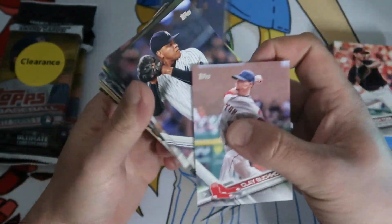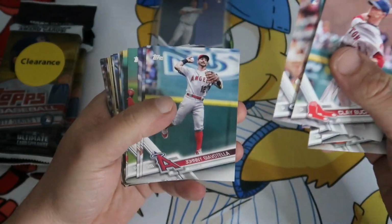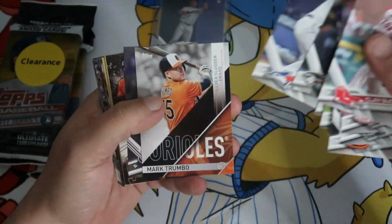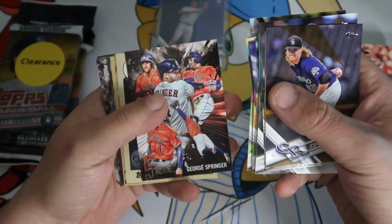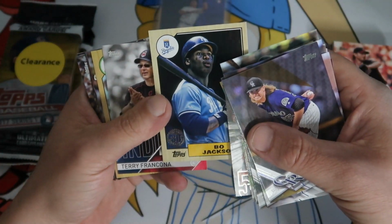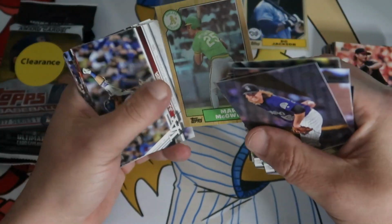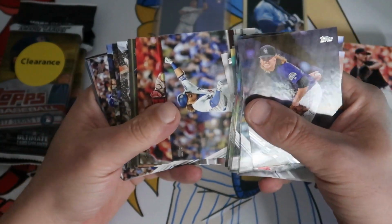So, second pack. Let's see. Can't remember who's the other rookie in there. I know Benintendi, obviously. You got John Gray. This is a gold. George Springer. Got Bo Jackson, 87 Topps design, 30th anniversary. Then a Mark McGwire. That's another one of those insert cards.